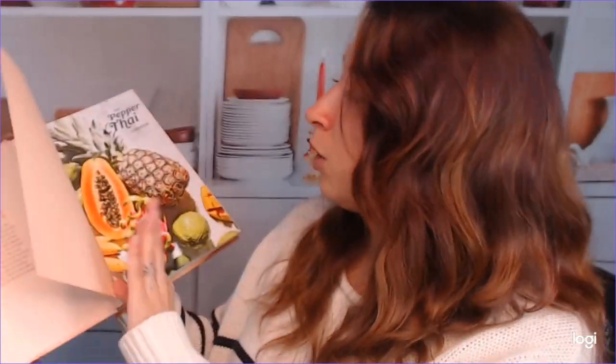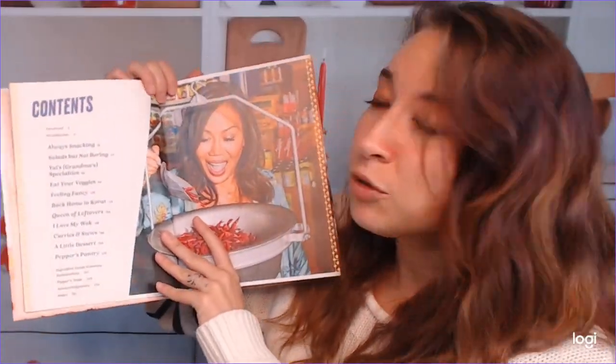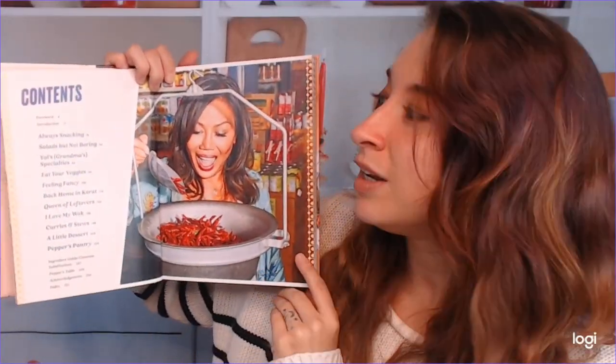So, already it's very bright, very colorful. I really like that. It's just really fun. I mean, the design is just so insane, like your eyes just immediately go to everything. So, here we go. Table of contents. So there's quite a few recipes in here.